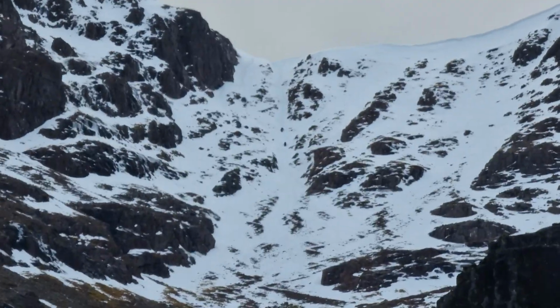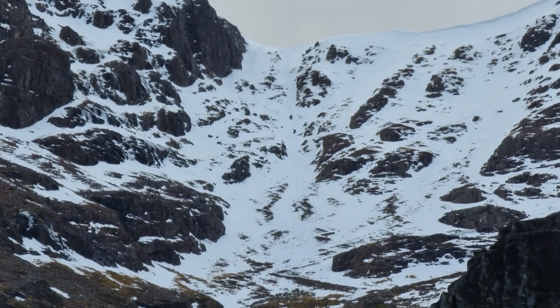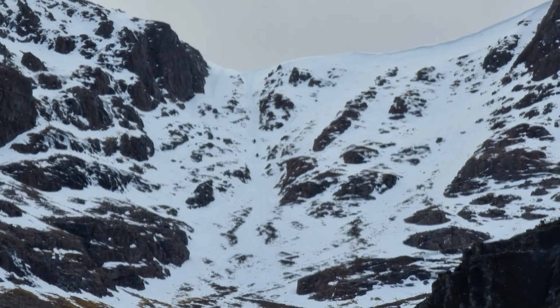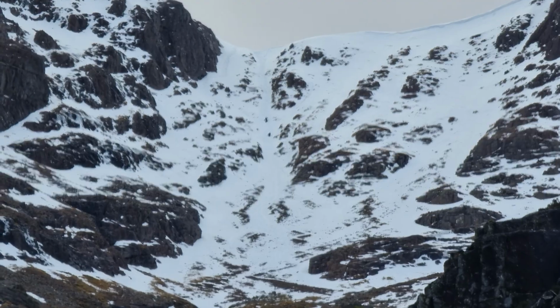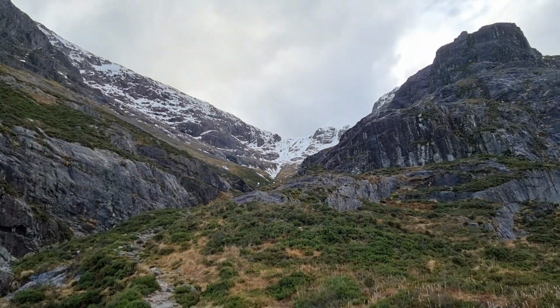The main path goes up and to the right, and then it zigzags back to the left up to that point. And that bit can be difficult to come down in snow. It's not so bad climbing up it, and I've got a couple of those short videos on YouTube that show me on the ascent of that.